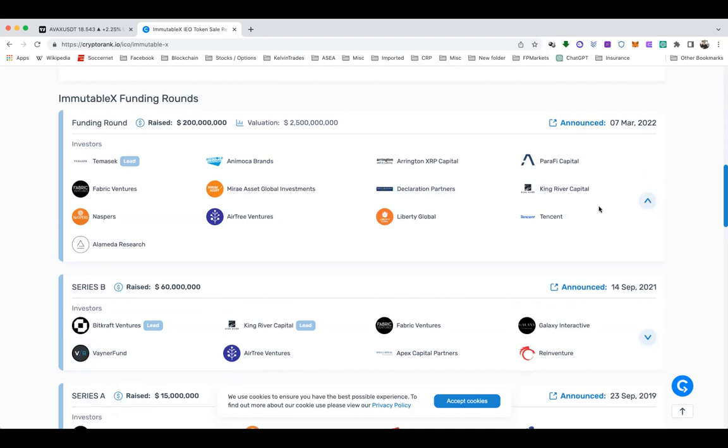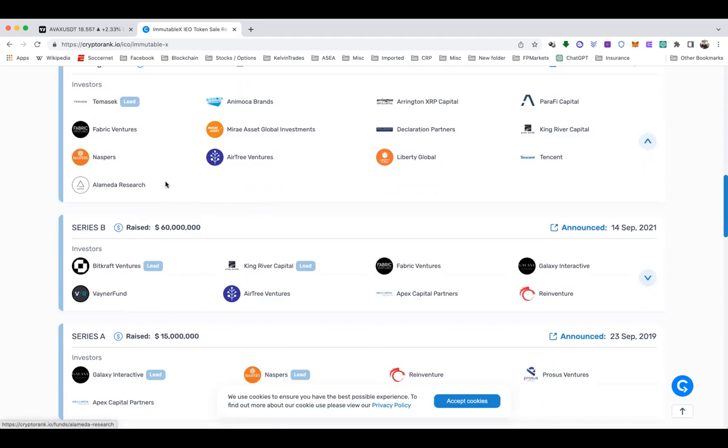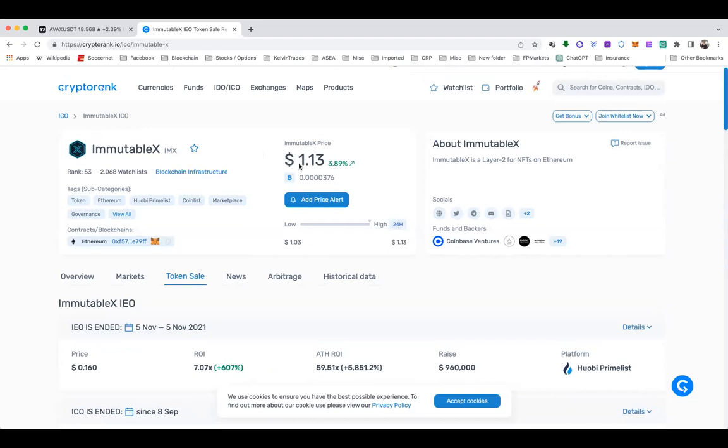Not so Temasek lah. Yeah. And this stupid company, Alameda Research, bloody hell. Okay, so you can see the private round. Private investors, they bought it at 10 cents. Now they still make 10x.